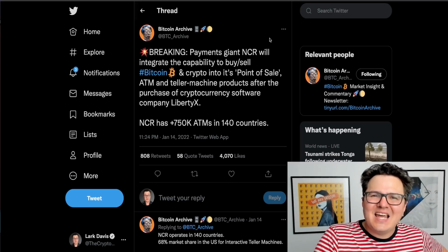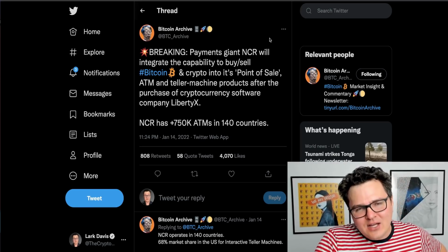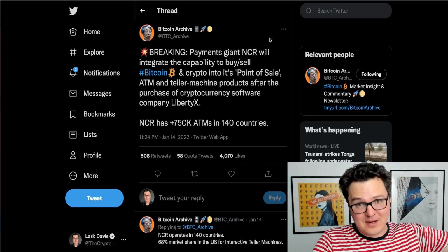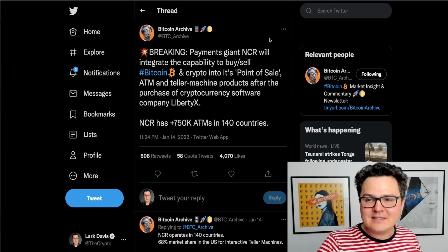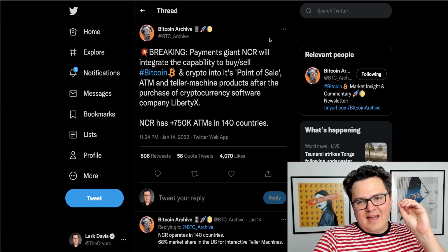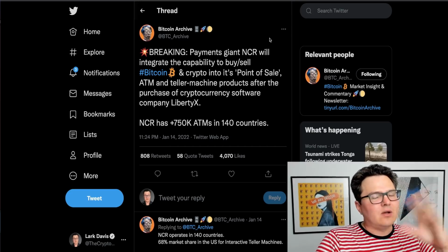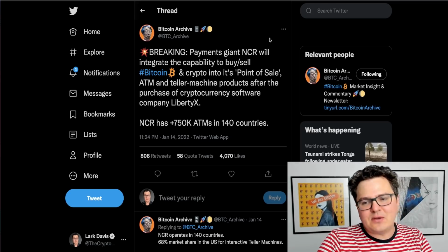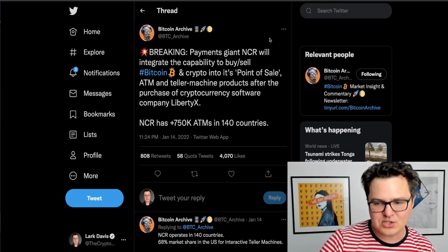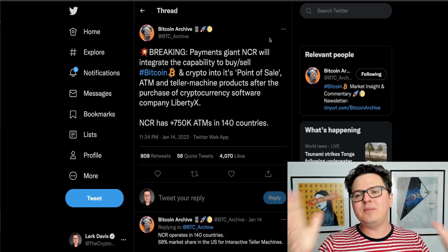NCR has 750,000 ATMs in 140 countries. Kind of a big freaking deal. That is massive, massive, massive. Now, we don't have a timeline for which integrations, which countries, all this kind of stuff. Still very fresh news, this, but holy cow, they have 68% market share in the US for interactive teller machines. So they're a big deal.